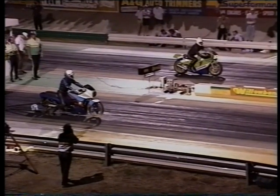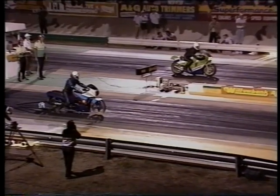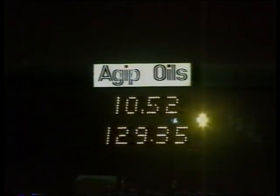We'll see the green bike get away first. And Lou Cotter. John Aiden with a .43 reaction time is a pearler. .40 is perfect. .43 is not far off it. He gets an easy win. Runs a 10.52 to be under the national record.